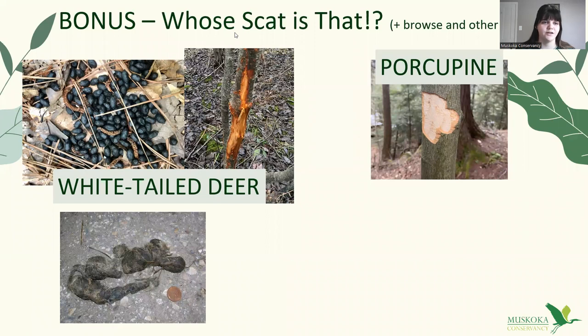Oh my gosh, you guys are so good. I got three coyotes in the chat. You guys are correct. Let me get it to pop up. There we go. So generally members of the cat and dog family, or any member of a carnivorous family, you'll see evidence of fur and hair. Sometimes you'll see pieces of bone and cartilage as well, which lets you know definitely that it is a carnivore. So good job guessing there. And see, this one's got a penny for size reference.